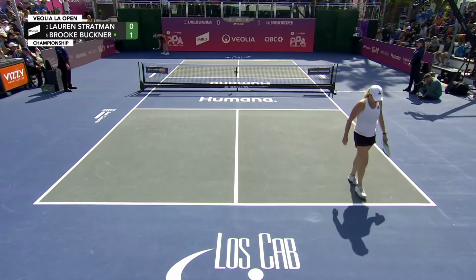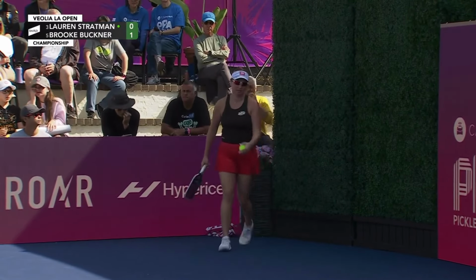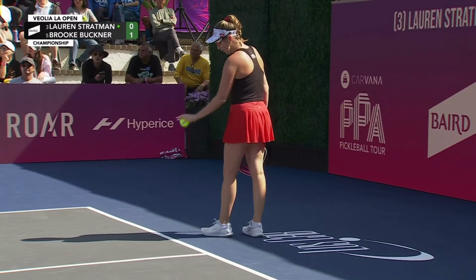Kitchen. Well played by Stratman to hang in the point. Got a really nice scramble from Stratman from the back of the court. And early on, looks like Buckner is going to try to sneak in when she gets the opportunity. Lauren Stratman has not made it to the kitchen line yet.